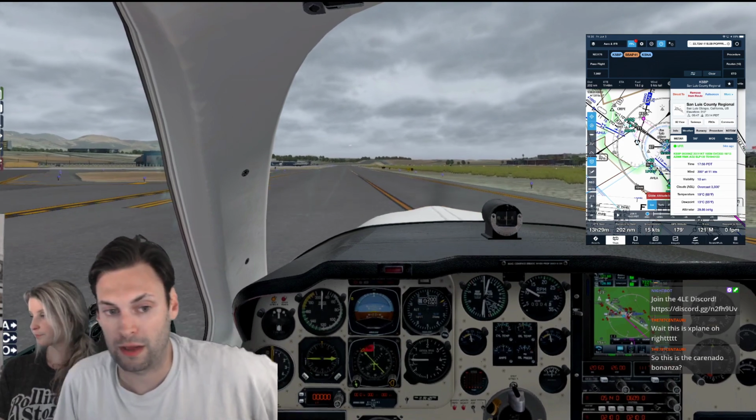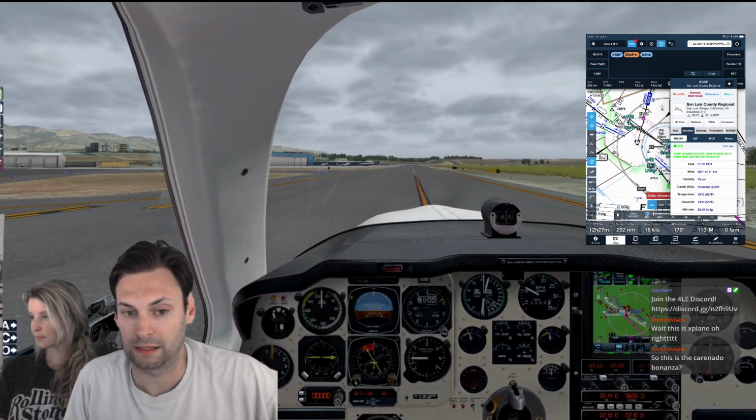Yeah, this is the Coronado F-33A, and it's got the rep pack on it as well.